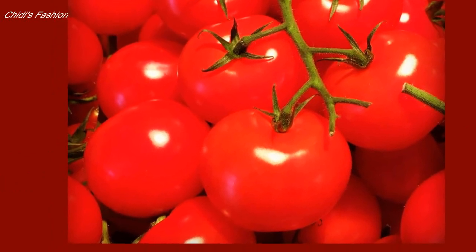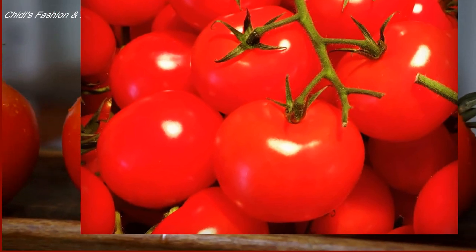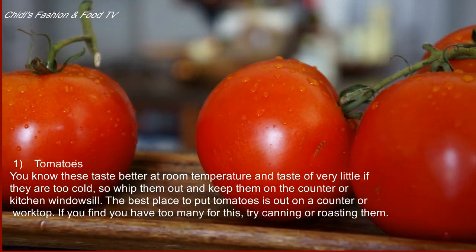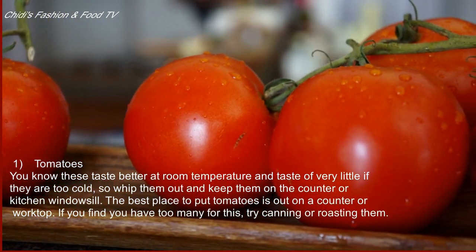1. Tomatoes. You know these taste better at room temperature and taste of very little if they are too cold, so whip them out and keep them on the counter or kitchen windowsill. The best place to put tomatoes is out on a counter or worktop. If you find you have too many for this, try canning or roasting them.